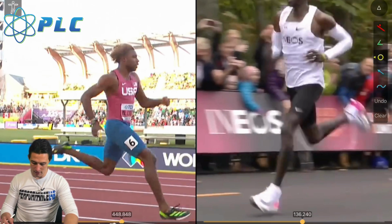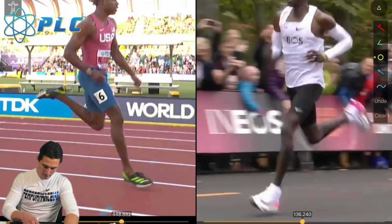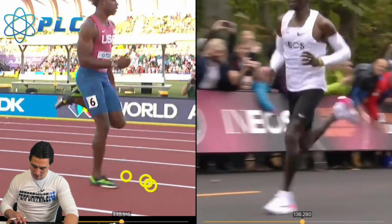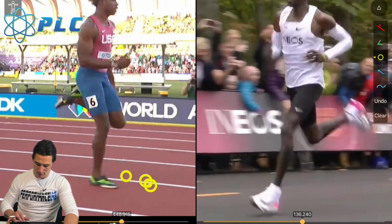But you can see, when Noah Lyles is striking the ground, he's really pulling back. He's landing with his toes really above the heel as that foot's striking the ground, and he's pulling that foot back underneath. I think that's something you want to be able to do the best you can when running long distance. But with Kipchoge, he's landing much more on the heel. You can see the heel is lower than the toes. We can see the difference there.